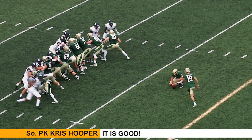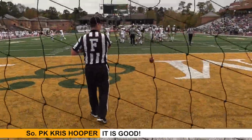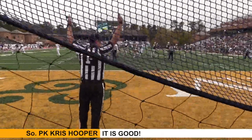Hold for William and Mary. There's the snap. The kick is up, and it is good. 27 yards away, Chris Hooper connects.